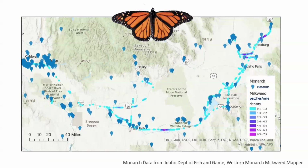And this is just showing our milkweed collection over the road system in the light teal or turquoisey colors, compared to the Monarch data that was collected over the past 10 years. So those dark blue teardrop looking points are where monarchs have been sighted over the past 10 years. So you can see that we actually surveyed our road systems where monarchs had been sighted. Next slide.